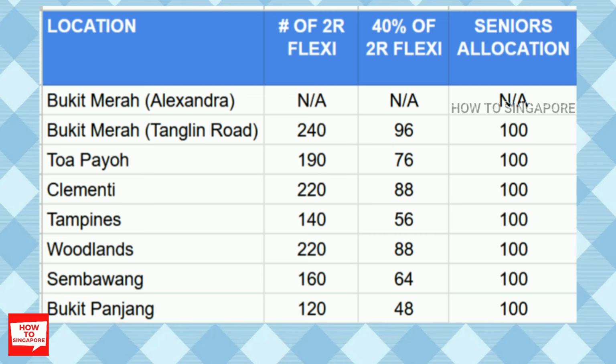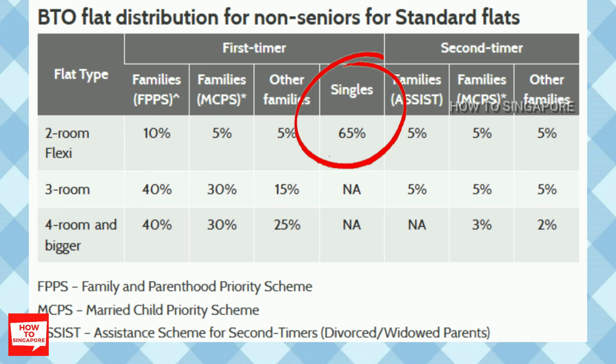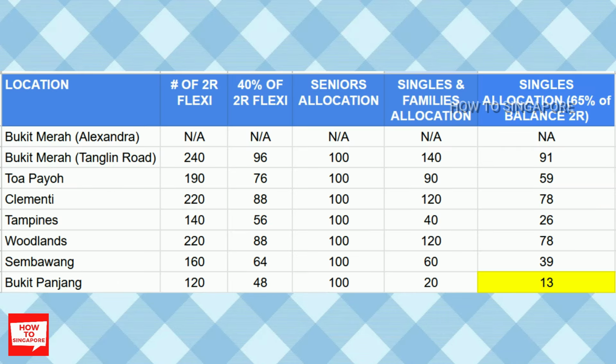According to the HDB website, singles are allocated 65% of the balance 2-room flexi after they set aside the allocation for seniors. So, if we multiply the balance by 65%, then you'll get these numbers. For example, in Bukit Panjang BTO, only 13 2-room flexi units are allocated for singles. Again, only 13. Woodlands, on the other hand, although it is also a non-mature town, in this BTO you will have around 78 units of 2-room flexi allocated for singles.